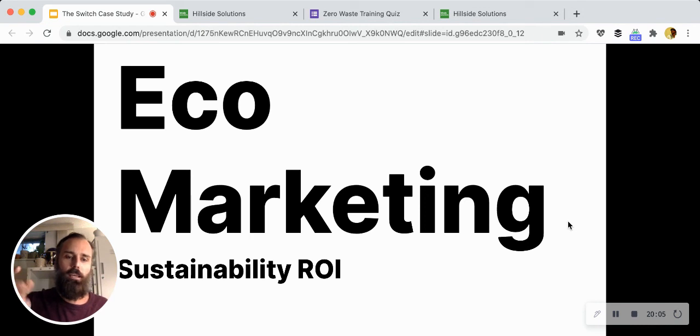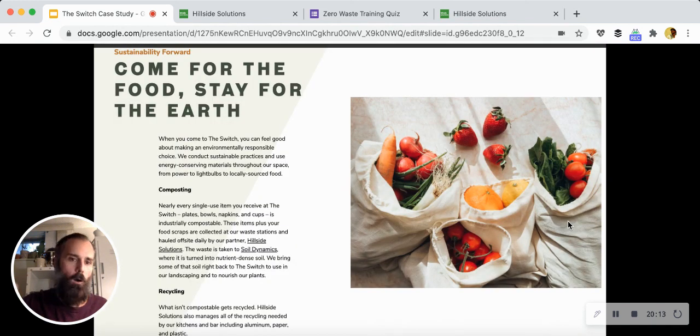The Switch did it right because they incorporated those things. They didn't just do them, but they also incorporated that into how they talk about their business. So on the homepage of their website, theswitchblackstone.com, you can scroll down and see, boom, here's their bit about their commitment to sustainability through recycling and composting. So it's like, bam, it's a feature, okay?